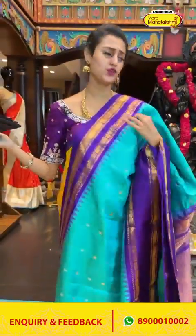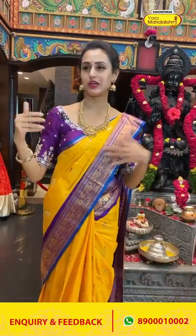That's a lovely color and beautiful design and amazing combination. So naakaitu chala baga nachesindi. Ippudu next saree andi manam chuseddam.